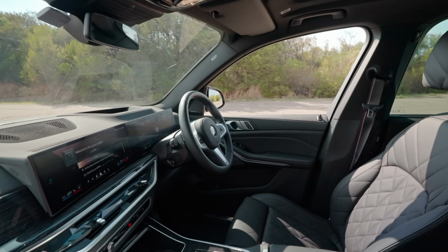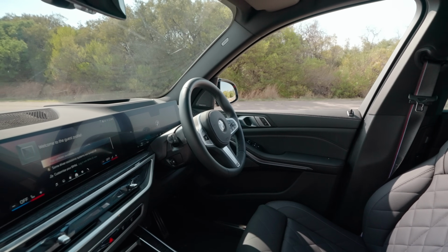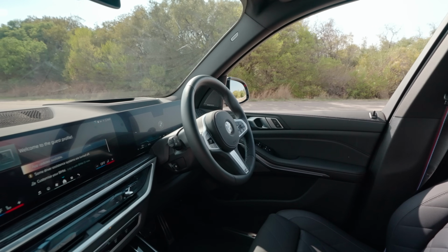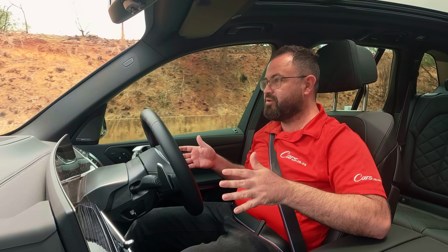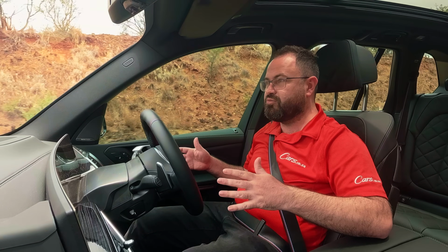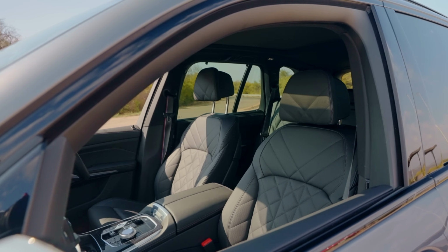It's also just the nicest steering wheel of the lot. It feels good, feels sporty. In terms of cabin comfort though, this feels like the biggest car. It feels like I've got the most space in here. But what's quite nice and what BMW does so well is they also make it feel like you're secure. So you're not flying around the cabin.